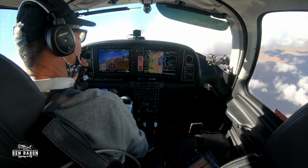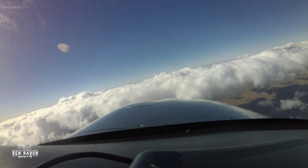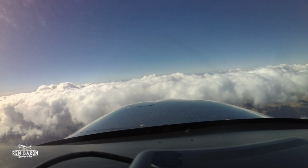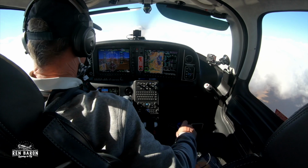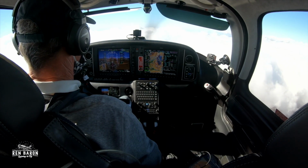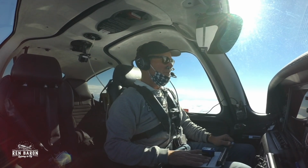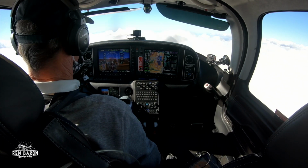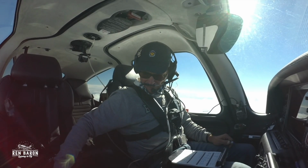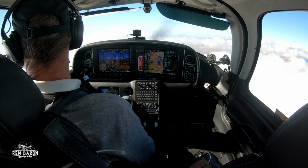Should be right above the top of these clouds. Just keep checking those O2 levels. I know we filled up our oxygen, but I definitely have oxygen coming out of here. At that altitude I would feel it. Beautiful coming over these clouds. Heavenly. At 95%, so we're looking good. I think once we get past these clouds, we are clear.